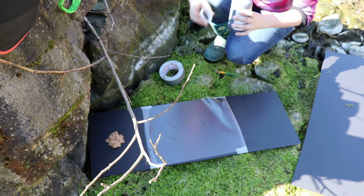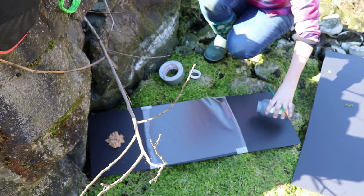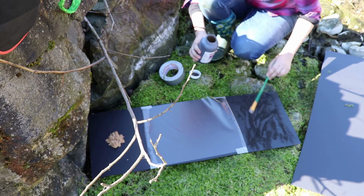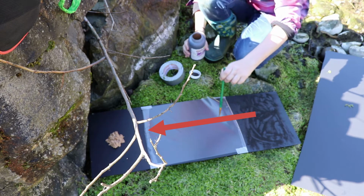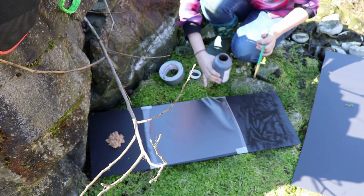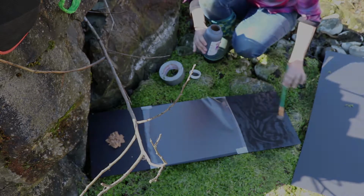The next step is we have this non-toxic powder paint, and we're just going to sprinkle a little bit on the other end. As the animal walks across this powder, they're then going to walk across the contact paper, and because it's sticky side up, it's going to collect that powder from the paw prints and record the animal's paw prints while they eat their cat food. And that's how we're going to collect these tracks.